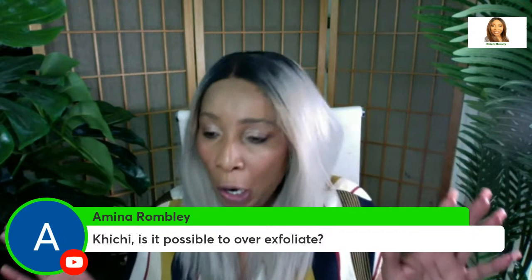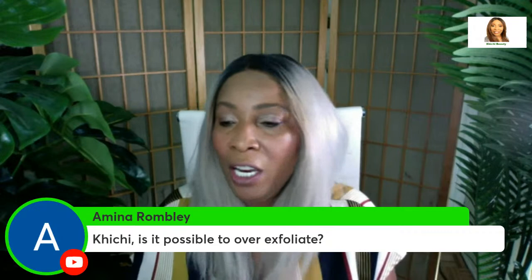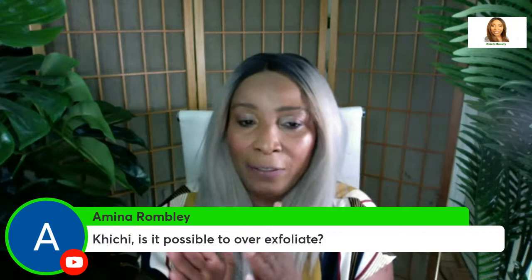Nope, do not over exfoliate. Two to three times per week is best. And when you're exfoliating, just because your skin might be darker, it doesn't mean that you have to put more pressure. The skin doesn't work like that, okay? So do not over exfoliate, and when you exfoliate, you gently exfoliate the skin.